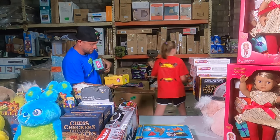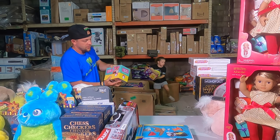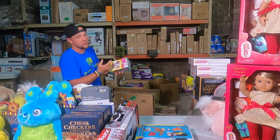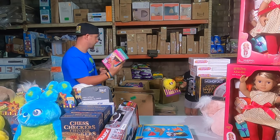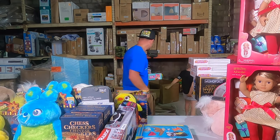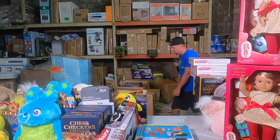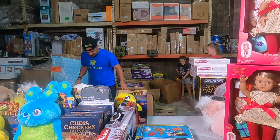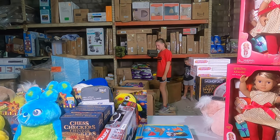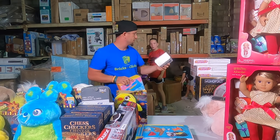Golden Girls game. The bags are sealed inside, but since the seals on the outside are broke, we're gonna wanna go through and dig in and see if everything's here. Another ducky, so that's a good find. All right, what else we have? 5 second game, that has definitely been open.